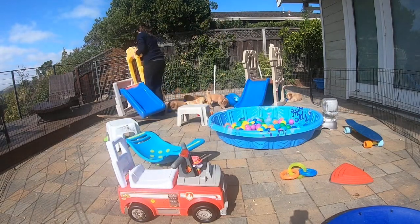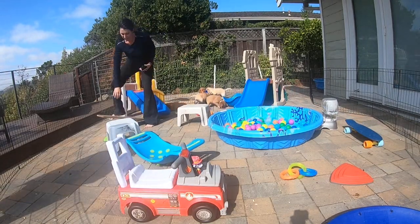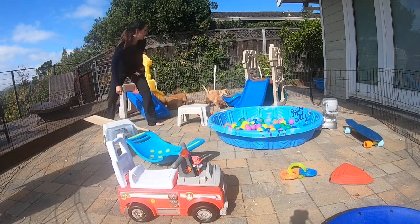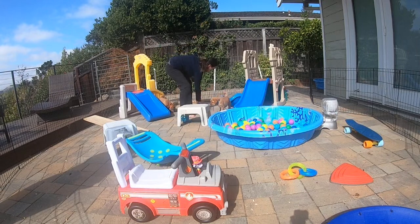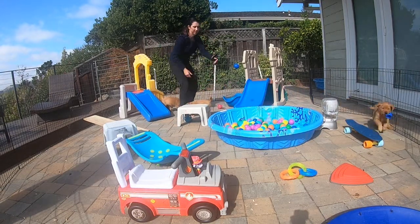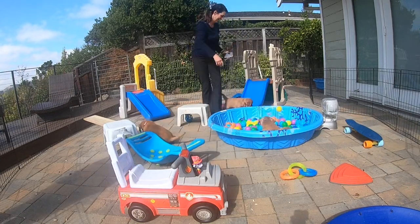There they are. Look at them playing with all those balls. Oh my gosh, we're going to have to get a new kit. Come here. Oh my gosh, Fairbanks. Look at them.